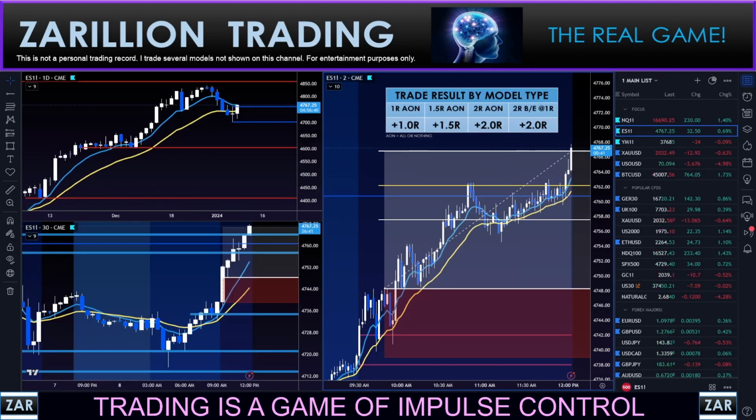And there it is, guys. Finally, about 2 hours and 20 minutes later, we finally hit 2R here. So all 4 models were 100% profitable. There was never a pullback, for instance, back to break even. Yeah, it just took a while.